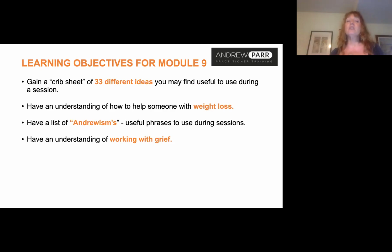Next week we're going to look at a list of what Andrew calls Andrewisms, so lots of useful phrases to use within the sessions, and again some of those will be quite familiar to you because we will have been using them. And then to look at working with grief, and we have quite a nice particular sort of script that we can use for that, which you could use and adapt in different ways. So that's really what we've got planned for next week. So this module again over 2 weeks.